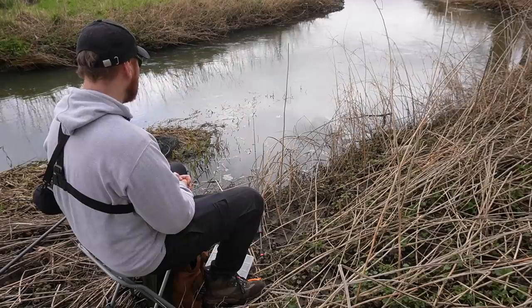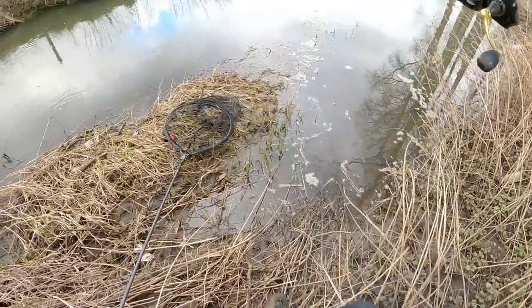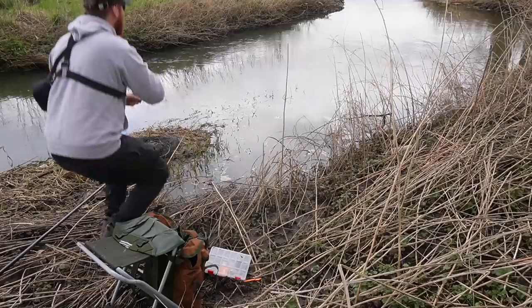Yeah, straight away I had a couple of little knocks for a minute. There we go, there we go. Fish on, fish on. Must be another chub, by the way it's fighting. Just going out into the main flow.